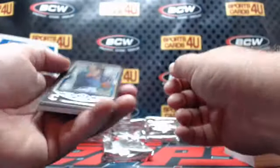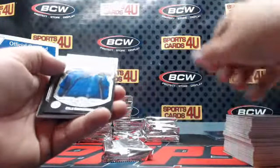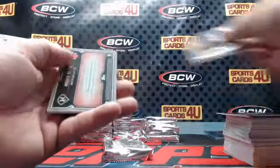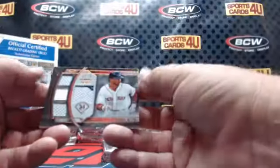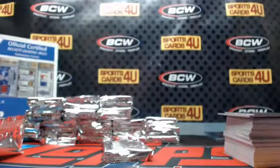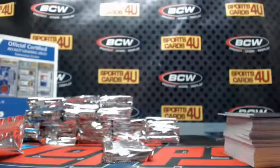Edwin Encarnacion, 119 out of 150, Indians. Kyle Schwarber. Roberto Clemente. Mike Piazza as a Met. Mookie Betts, two color patch, three jerseys, 2 out of 75, Red Sox. Primary pieces.